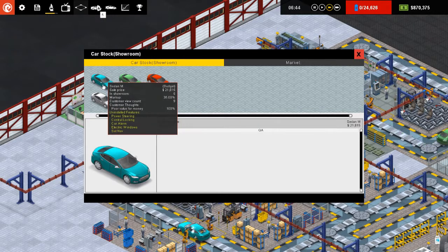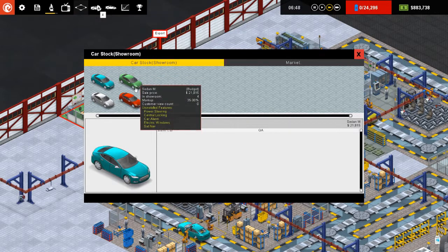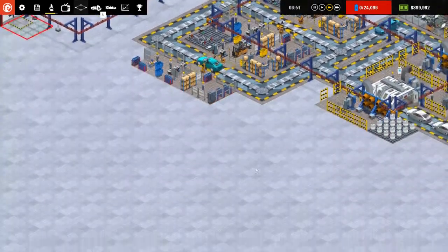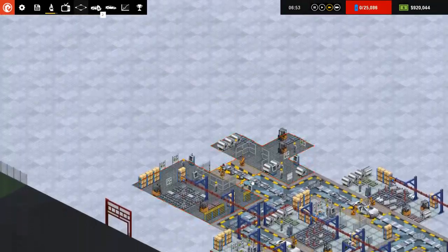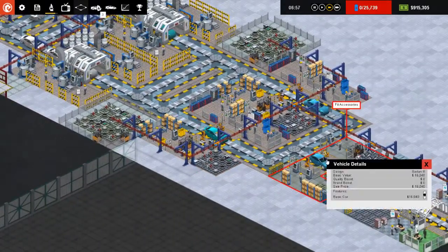It's a medium-sized vehicle. 21,000. Oh God, this loads on, isn't it? Where's the basic then? Are we still doing the basic? Oh, still producing.